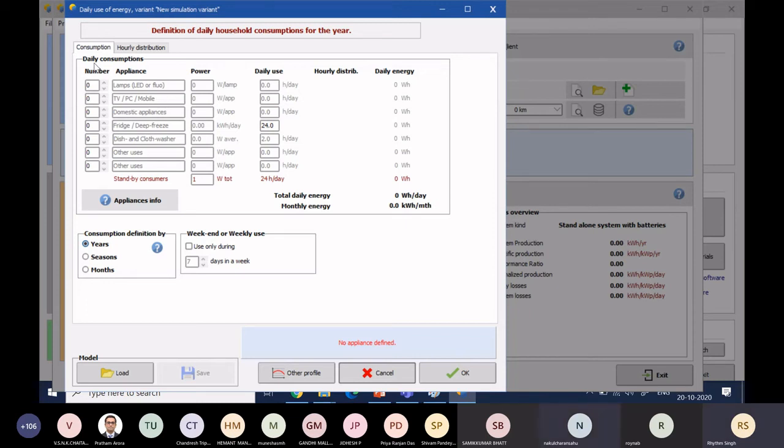Dr. Rhythm: I'm not having that option of users need. I'm having the option of system. Because you went into grid connected system. That is the reason. In the first step, you choose the standalone system, then you get this.